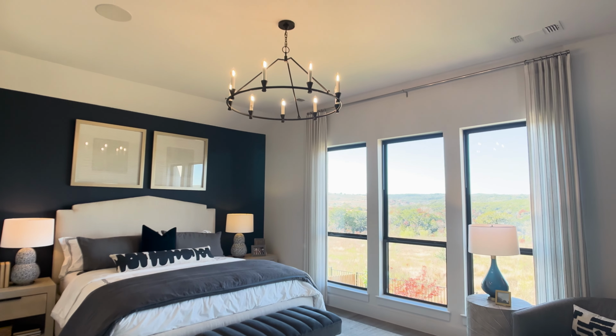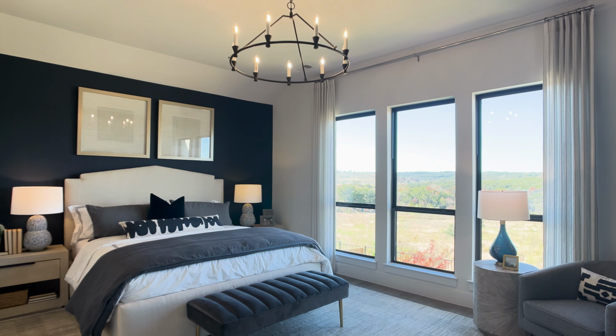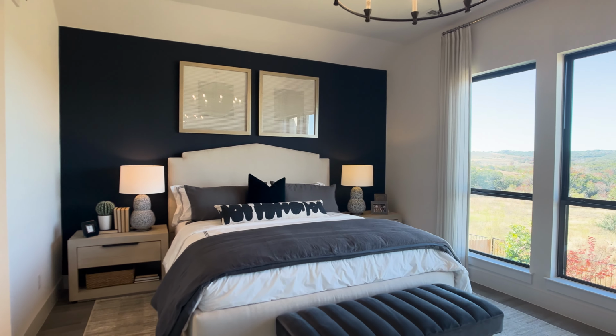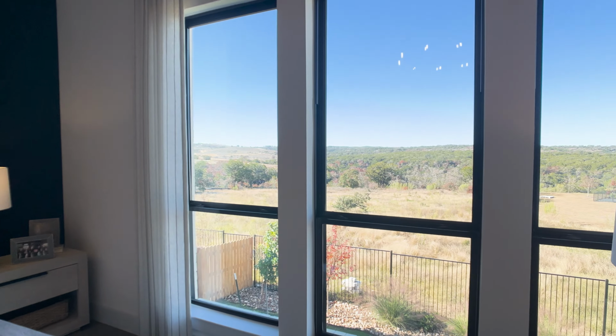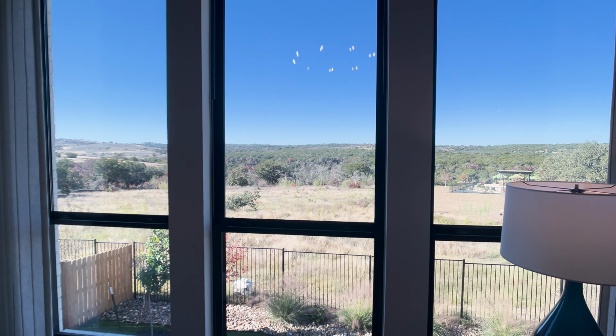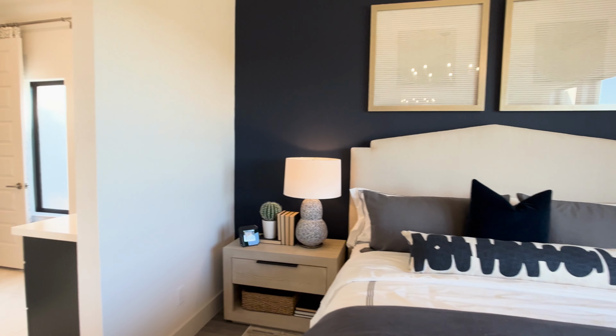But I told him, go out here on a sunny day, cover as many details as possible, simply because a lot of people who reach out to me are software engineers, IT consultants, a lot of people in tech that are very detail oriented. And so I want to cover those details. And I also want to capture views like this off of your primary bedroom. That's what I want everybody to imagine.